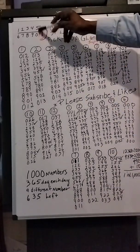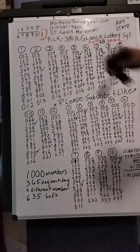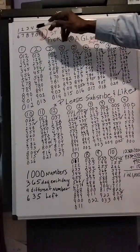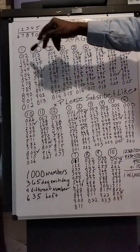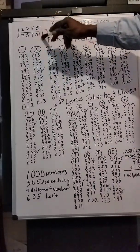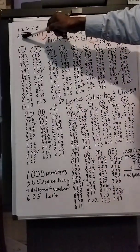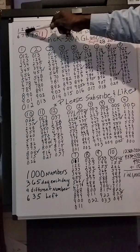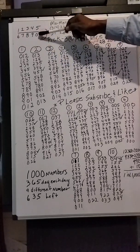So we got a number line here. We got the top numbers, 0 to 499, would be these top numbers: 1, 2, 3, 4, 5. 500 to 999 would be the bottom numbers, the 6, 7, 8, 9, 0. Okay? So 1 opposite 6, 6 opposite 1, 2 opposite 7, 7 opposite 2, 3 opposite 8, 8 opposite 3, 4 opposite 9, 9 opposite 4, 5 opposite 0, 0 opposite 5.